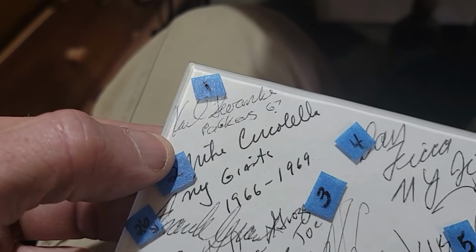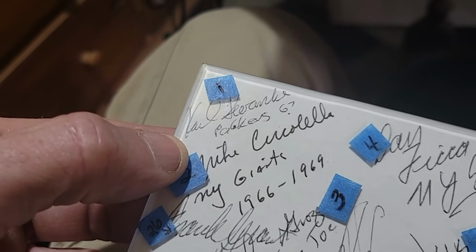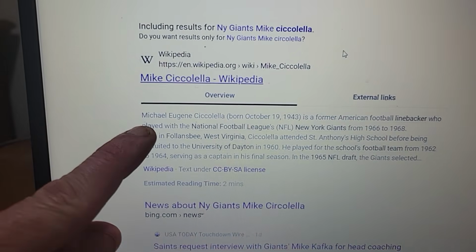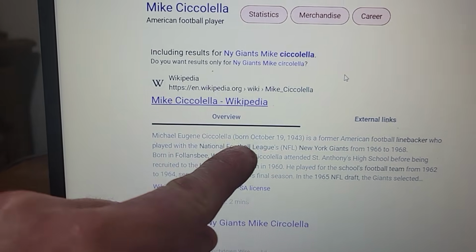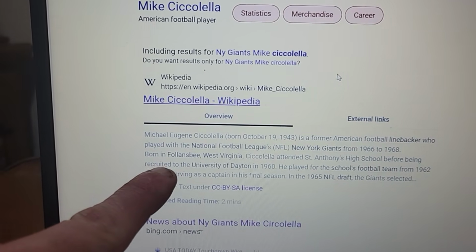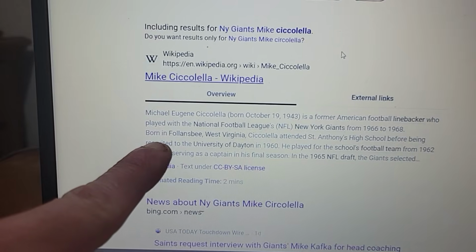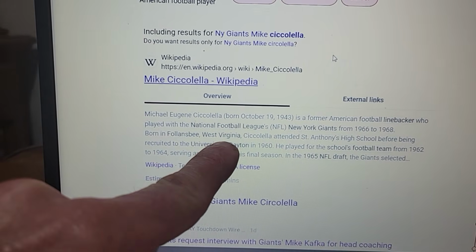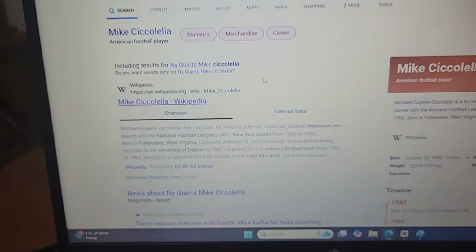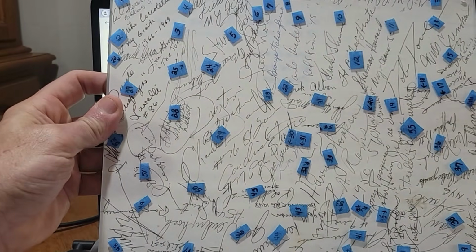And you see this guy here, Mike Sicolella. I don't know if that's how you say it, but New York Giants '66-'69. Right here he is, Michael Eugene Cicolello, born 1943, is an American football linebacker who played for the Giants from '66 to '68, born in Follansbee, West Virginia. St. Anthony's High School. You can read about him and look at all of these. And I'll show you who I'm going to send this to. There's another guy that says he played for somebody in 1948.